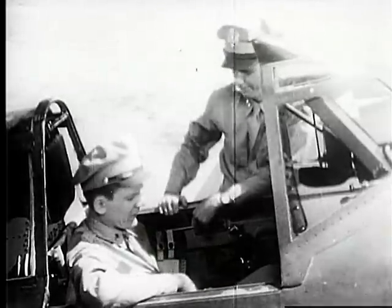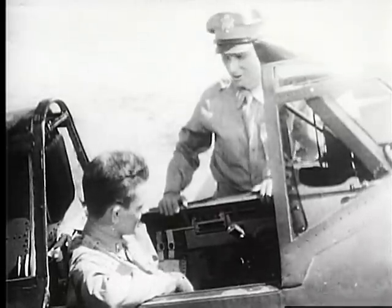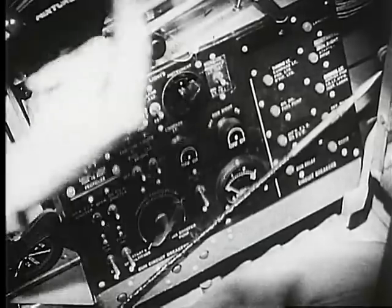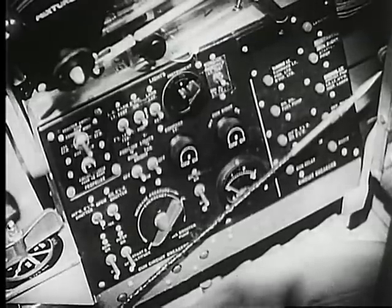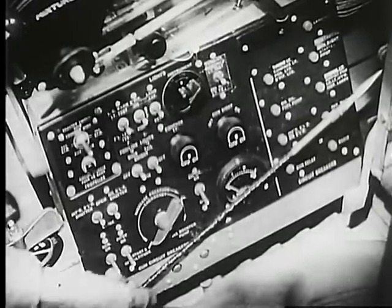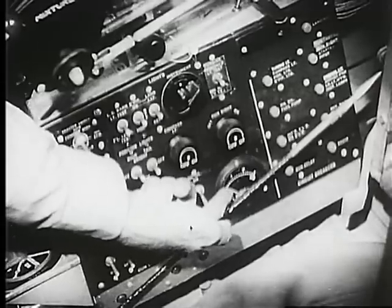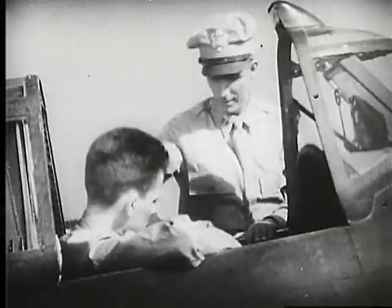Well, that looks like about everything. Except there sure is a lot of stuff in that switch panel. Oh, don't let that bother you. These are all circuit breakers down here, pop-out fuses. These are your light switches. They're all labeled and you can study them. This is the ammeter. And here's the gun sight light rheostat.